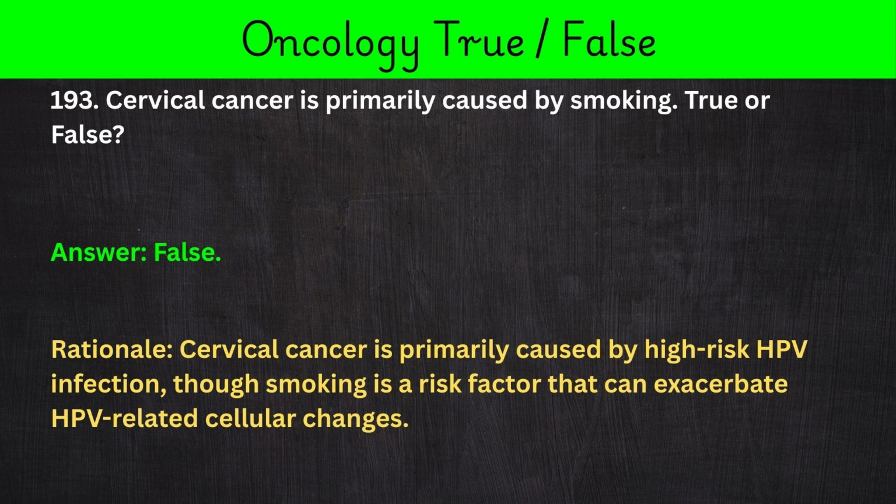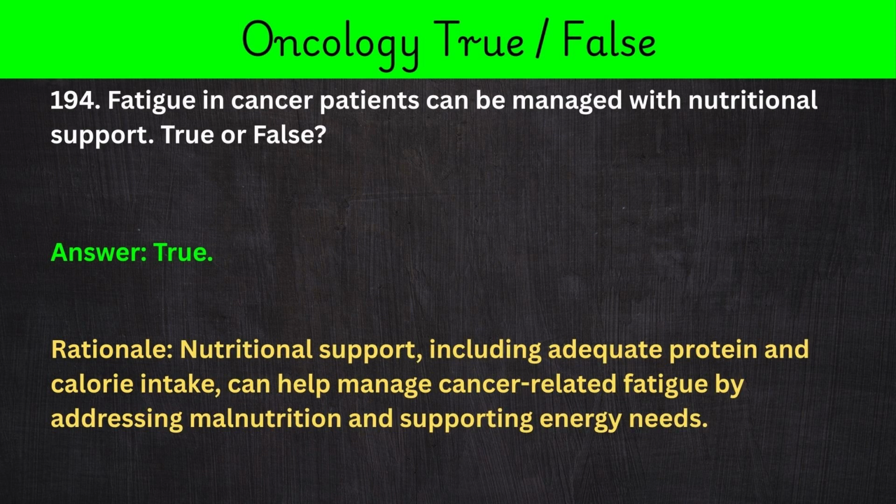Rationale: cervical cancer is primarily caused by high-risk HPV infection, though smoking is a risk factor that can exacerbate HPV-related cellular changes. 194. Fatigue in cancer patients can be managed with nutritional support. True or false? Answer: true.